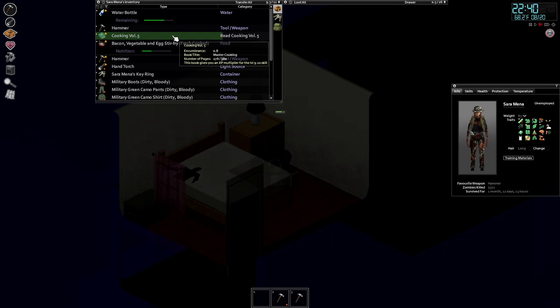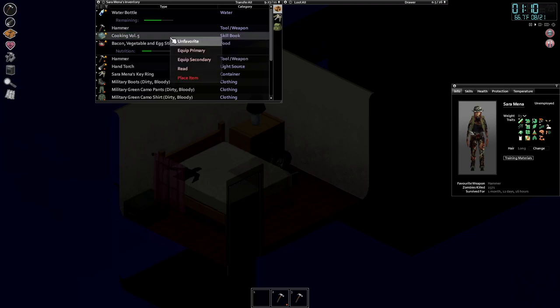I don't think any zombies are here, so we can speed up time then, probably. So we'll stay here till like 1 in the morning. That way we know that we'll wake up and it'll probably be like after 6 or something. And we'll have this skill book all the way read, so if we need to cook something later, we can actually go cook something. So we read the cooking skill book.